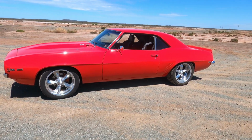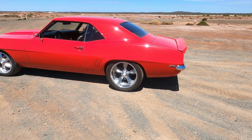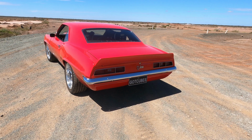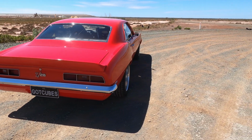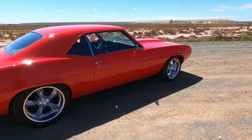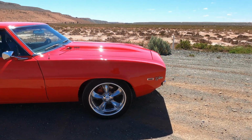We're going to be talking about whether or not you could or would have an old school muscle car as a daily driver. This is my '69 Camaro that I've had for just over 4 years now. This hasn't always been a daily driver. It was only recently when I sold my other car that I had to use this as my only form of transport.